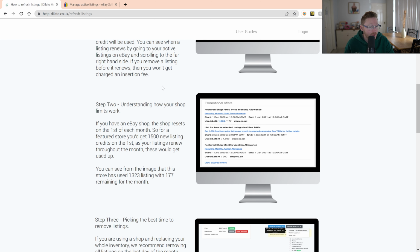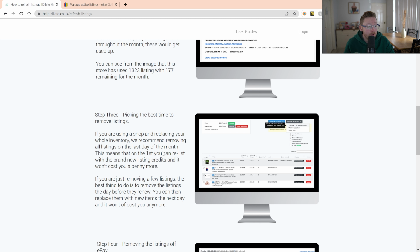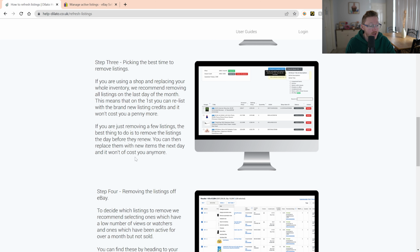But okay, so let me go. How do we look here? Understanding how your shop limits work. There's a whole section on that. Picking the best time to remove your listings. So from my understanding, if you end your listings before the end of the month, and then you put new ones on, then once your monthly limit is reset, they'll all class as new listings, okay? And you will get charged twice.